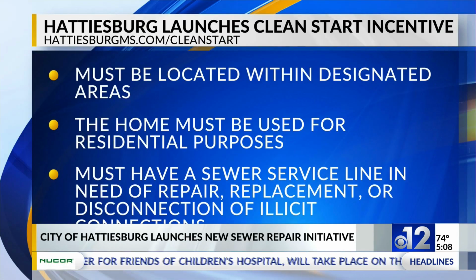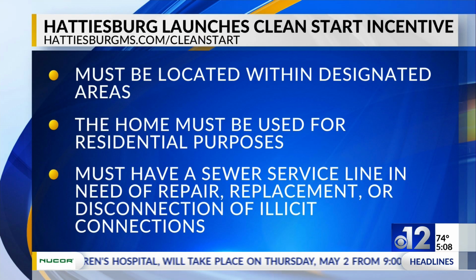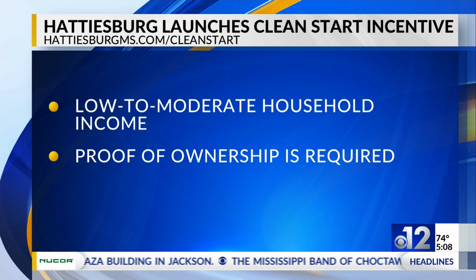To qualify for the program, your home must be within the designated priority area and used for residential purposes. The property must have a sewer service line that needs repair. You must have a low to moderate household income and have proof of ownership of the home.